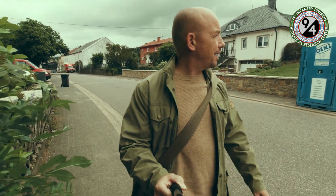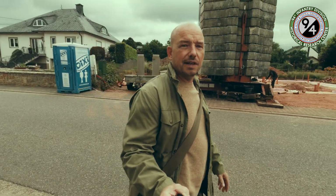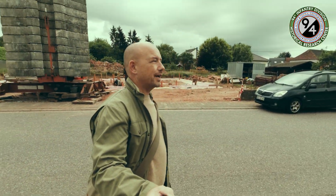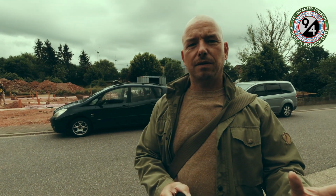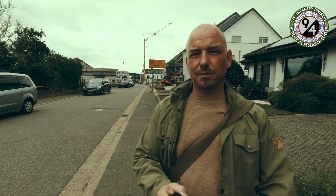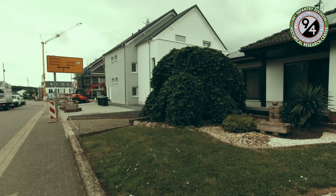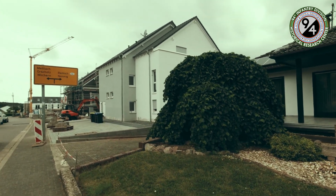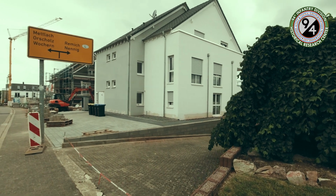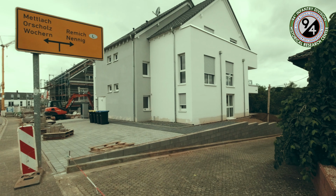And as you can see, this is basically a construction site where I'm walking. And behind this house, which is still standing, there it comes. They have completely renewed the town. So all the World War II buildings are gone. All the visual evidence that you still might have with the 94th Infantry Division is gone. So I'm going to do a walkthrough.